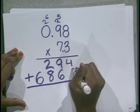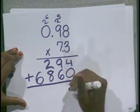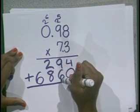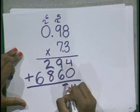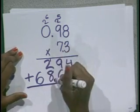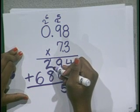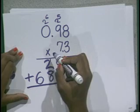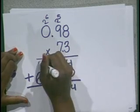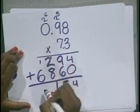For a placeholder, we add a 0. 4 plus 0 is 4. 9 plus 6 is 15. Drop your 5, carry your 1. Next we do 8 plus 2. 8 plus 2 is 10, plus 1 is 11. You drop your 1, you carry your 1. Next we do 1 plus 6. 1 plus 6 is 7.